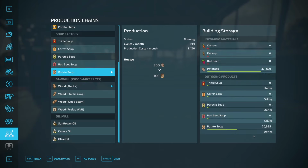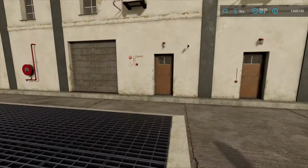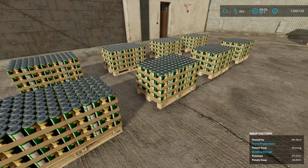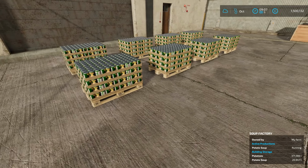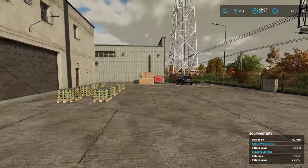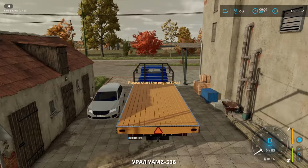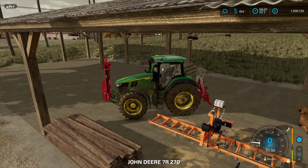The potato soup is going very well. We have nearly 21,000 litres. Here we can visit over there very quickly. Yes, we've got eight sitting out here and another however many in there. So that is really, really good. I think we'll have to bring the... Yes, we'll bring this lorry down and get them loaded as well.